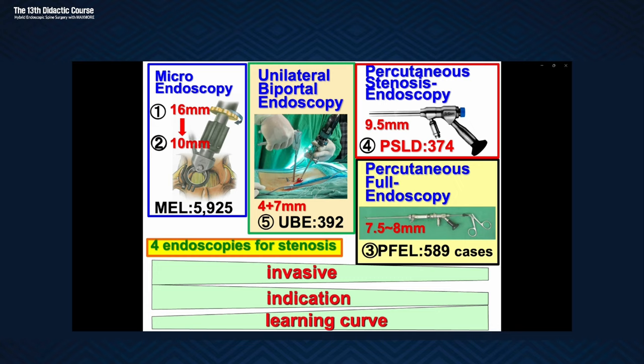In our hospital, MEL is most stable, rapid, and standard. UBE allows many kinds of instruments to be used, and is clean and useful for any type of stenosis. PSLD and PFEL have no curved instruments, so it takes a little bit longer. However, the PEEL method was the most comfortable after surgery for the patient and was the most desirable method for me.